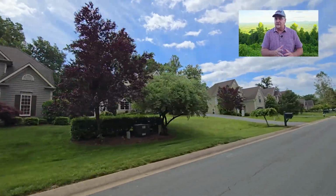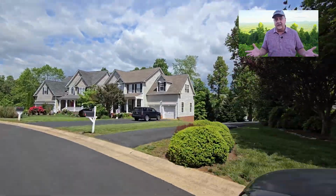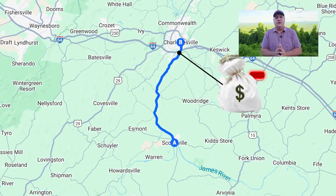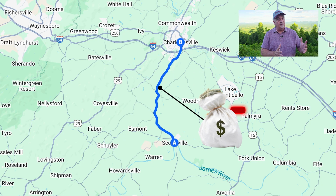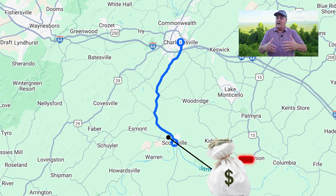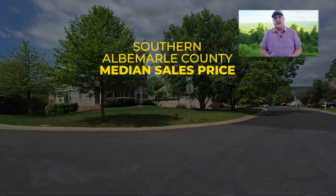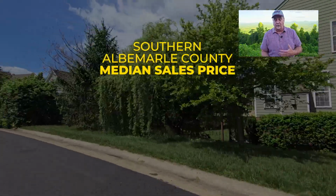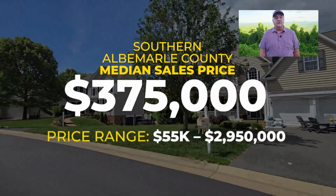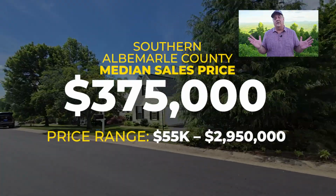Now, Scottsville is a small town, but it does have some stores in its downtown area that do attract people from around the area to come and explore, especially on the weekends. Now, generally, the further you get away, like I said before, from Charlottesville, both north and now south, the more affordable homes become, with the exception of the neighborhoods that are just south of Charlottesville because of their proximity to it. Now, the median price of the homes that sold in the southern portion of Albemarle County was $375,000, and they ranged in price between $55,000 and $2,950,000. So still a great variety there as well.